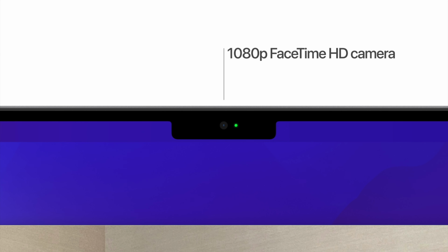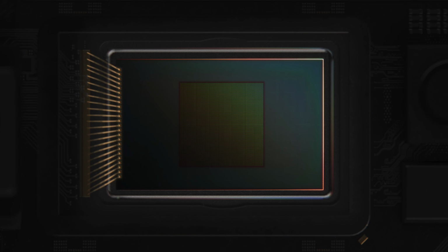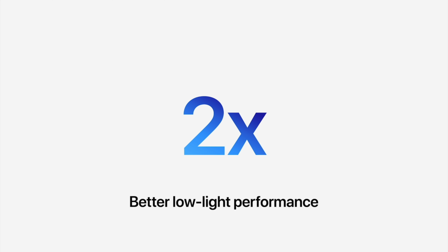Bumping up the 720p ugly camera to a 1080p one is a welcome change, but it also sounds a little bit like 2012. I was expecting a 4K camera for 4K recordings or 4K Loom videos or something like that, because for creatives especially this can come in handy. But okay, we'll just have to use external cameras again.